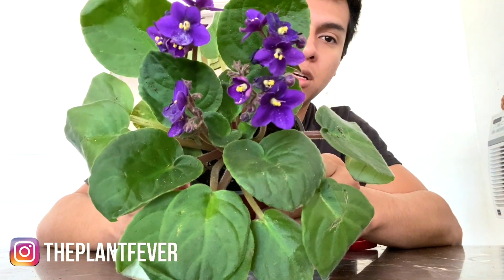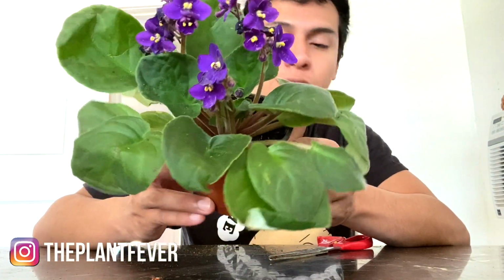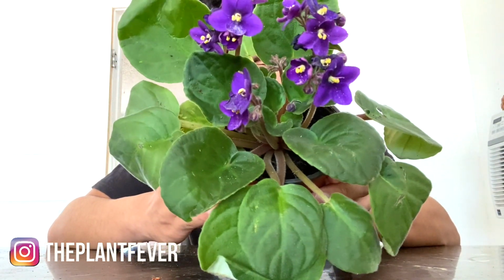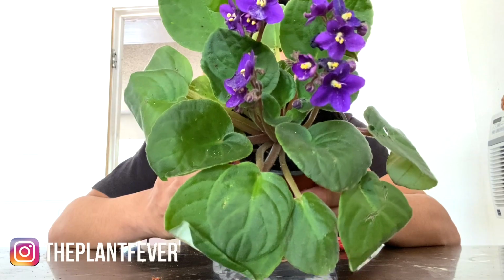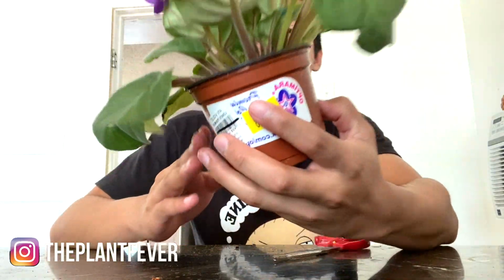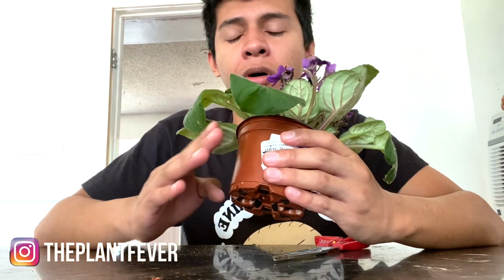This plant looks so good, you guys. Do y'all see that? Look how big that is. It has a lot of new leaves coming through. I want to repot it in a really, really cute pot.